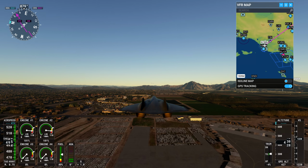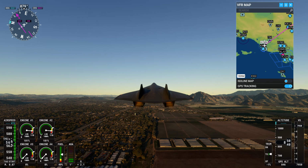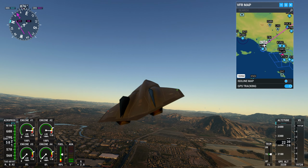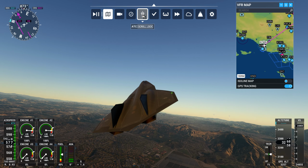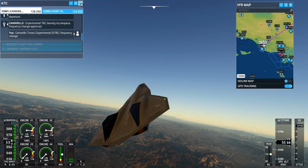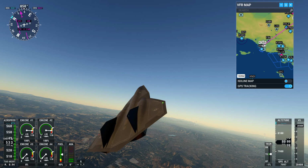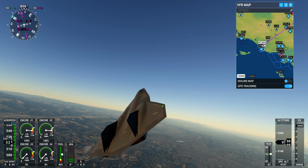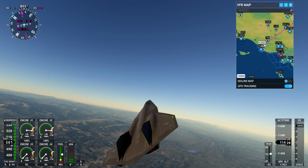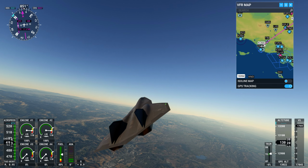Experimental 7, Bravo Charlie, we're up to continue for east 400 miles an hour, so we're going to climb. Experimental 7, Bravo Charlie, leaving your airspace, frequency change approved. Goodbye to Camarillo. Camarillo Tower, Experimental 527 Bravo Charlie, frequency change. So we'll get up to 50,000, and by the time we get there, we're ready to start down.